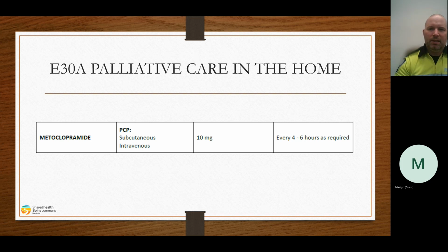Because again, it's comfort care, but that doesn't mean no care. So if you've got a chunk of feces stuck in your bowels, that's not comfortable. So we can deal with that at the hospital.